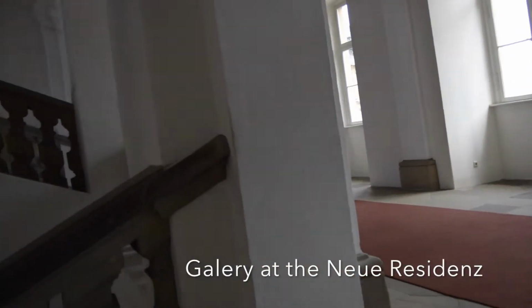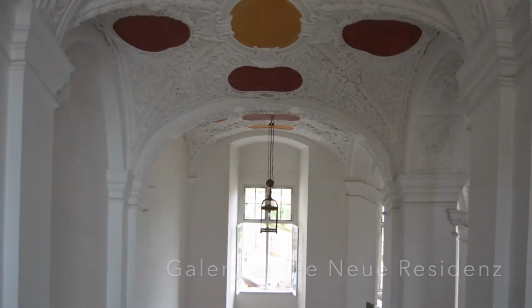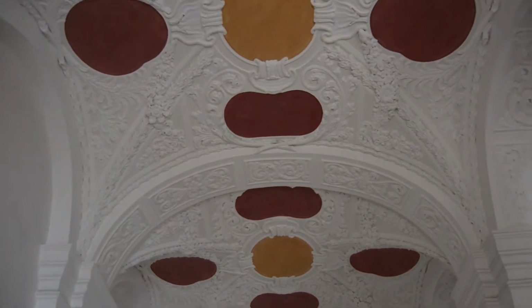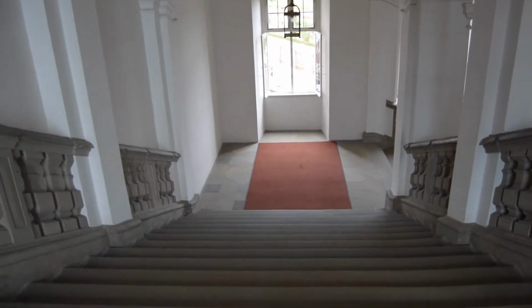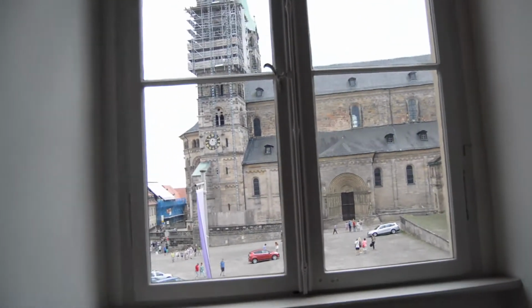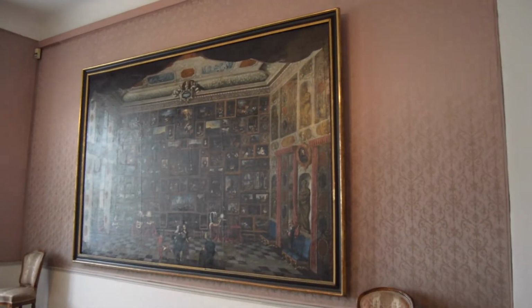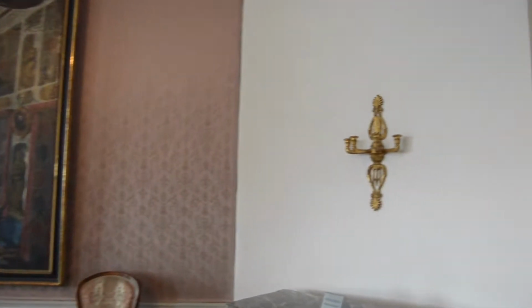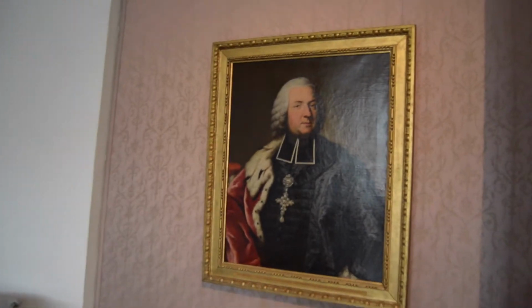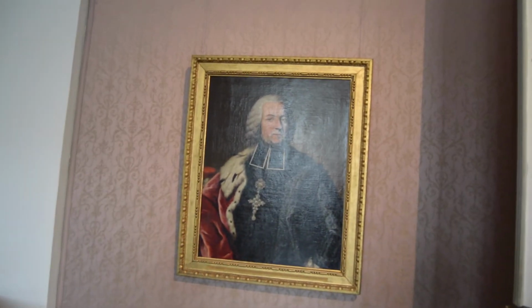Okay, so we entered the residences part. These are the big old stairs. Vaulted ceilings. These people knew how to build. You can see the dome from here. This is part of the galleries. This is amazing.